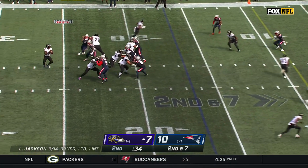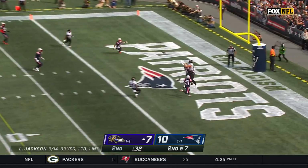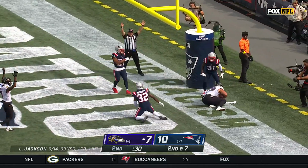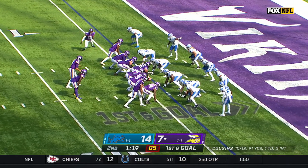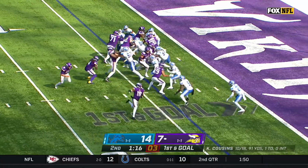Patriots bring pressure. Jackson off his back foot, lofting for the end zone. Mark Andrews, he's got it. Touchdown, Baltimore. Detroit 2 timeouts, Vikings 1, should they need it.